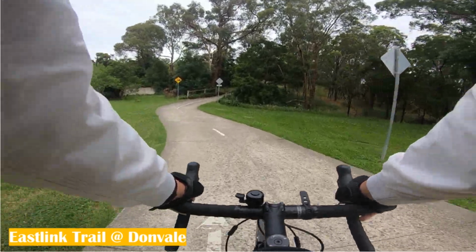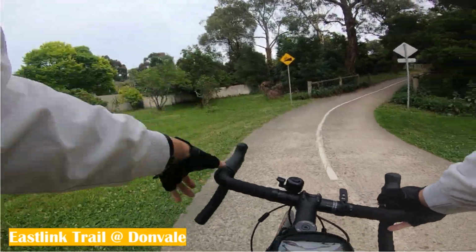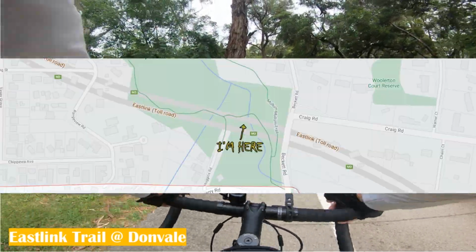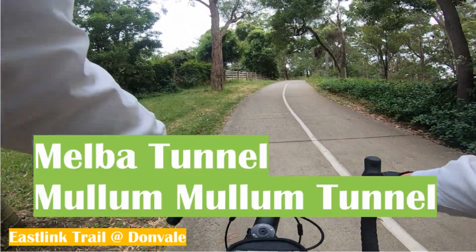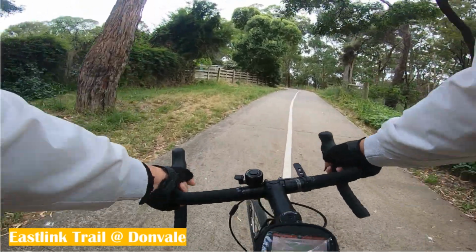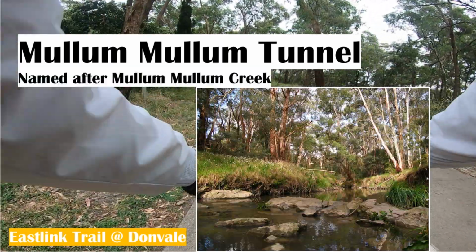So one thing I'm going to mention, although this is a very hilly road, currently my spot below this trail is the road tunnel. Both Melbourne Tunnel and Mulum Tunnel, two of the 4 tunnels in Melbourne. So Mulum Tunnel, like I mentioned just now, is named after Mulum Creek.